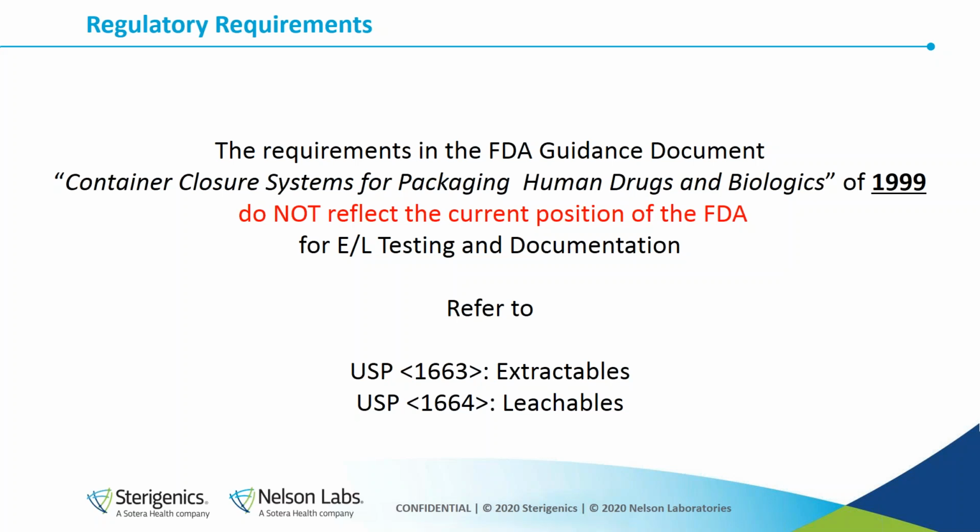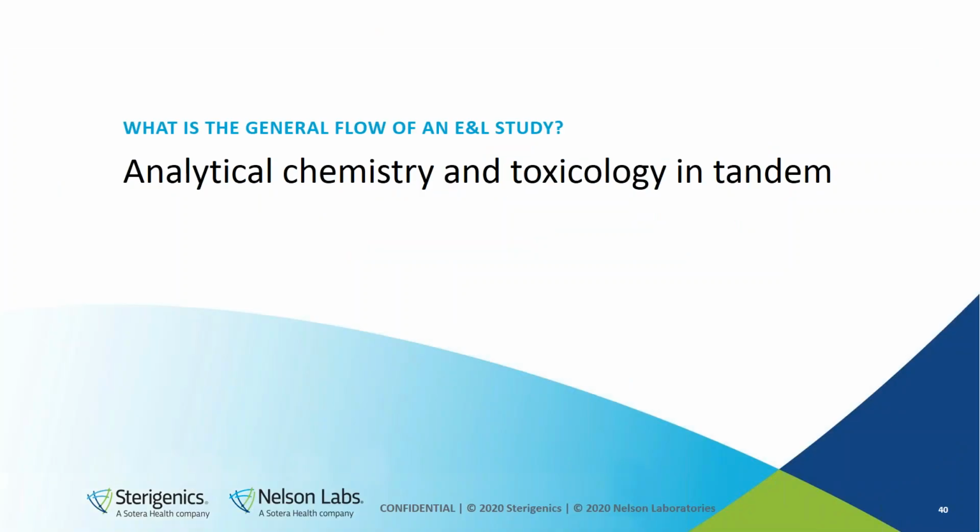So in fact, here were a few examples to illustrate that the official guidance documents do not reflect the current position of the FDA, and it's safer and demanded by the FDA to refer to the USP 1663 and 1664. Now, for the second part of the presentation, I will walk you through the flow of an ENL study. It is very important just to be able to understand the last portion of this presentation, where we will look at some actual feedback of the FDA.